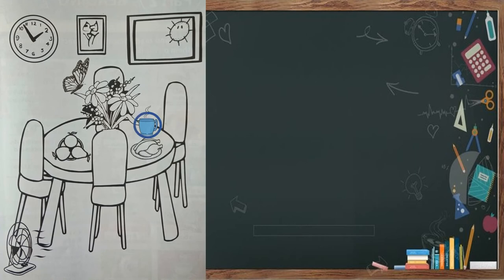1. Now, find the fan near the table. Yes, here it is. Please color it red. Okay, it's my favorite color. Listen one more time, carefully please.